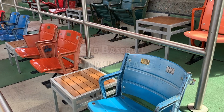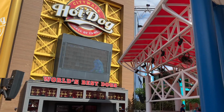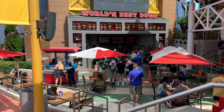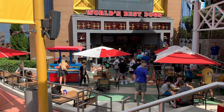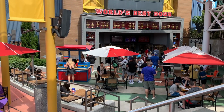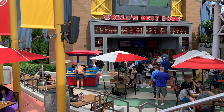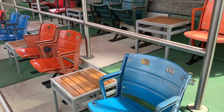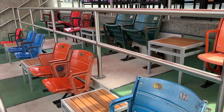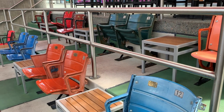If you're a baseball fan, you definitely don't want to miss this next one, and it can be found at the Hot Dog Hall of Fame. Hot Dog Hall of Fame is a little outdoor casual restaurant that sells iconic hot dog styles from all around the country. You can get your Chicago dog here, you can get your New York style dog here, you can get your Dodger dog here, but the cool thing about this is you can sit and have the dog in an actual baseball stadium seat from baseball stadiums around the country, most of which don't exist anymore.